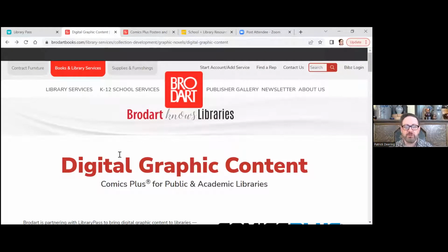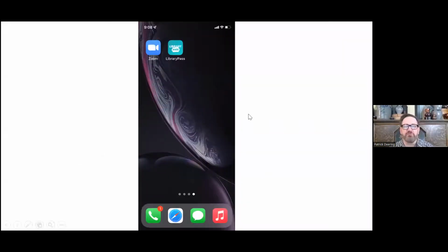So with all of that shared, I'm going to stop sharing that because now I want to share the screenshots of what the app looks like. So again, my apologies. This is something we discovered when we did the demo yesterday, that suddenly this latest Zoom update does not allow me to share my individual iPhone. So all I did was grab some screenshots of my actual phone to show you what your patron experience will be. So right off the bat, this is what the logo looks like.